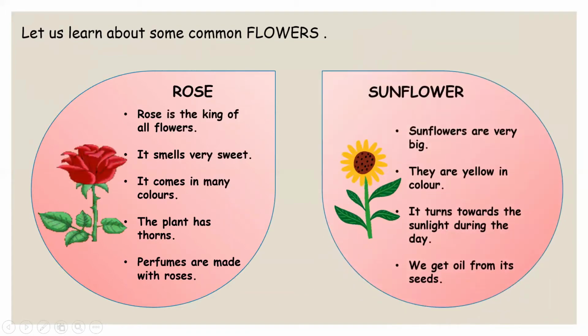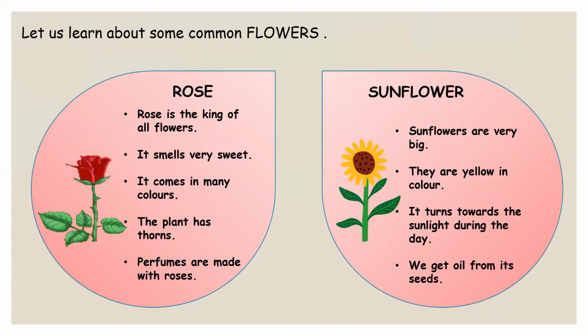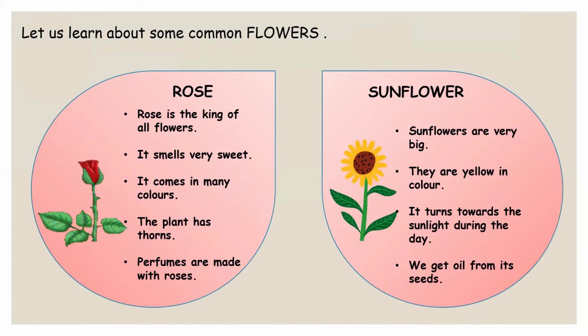Now let us have a look at the sunflower. Sunflowers are very big. They are yellow. They turn towards the sunlight during the day. And that is how they have got their name. We also get sunflower oil from its seeds.